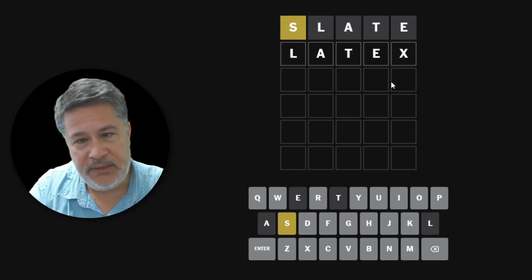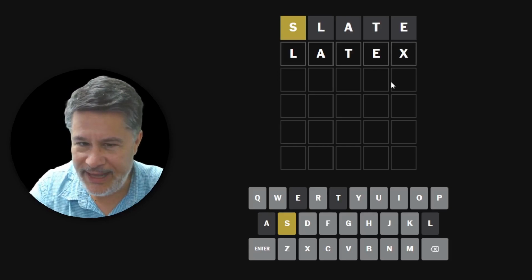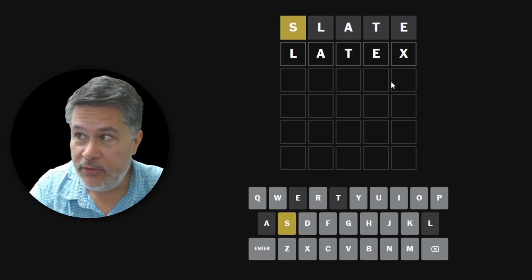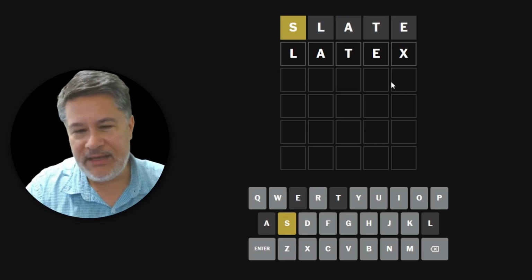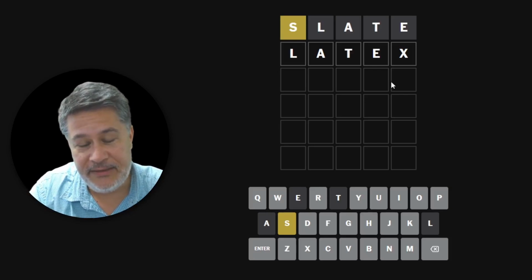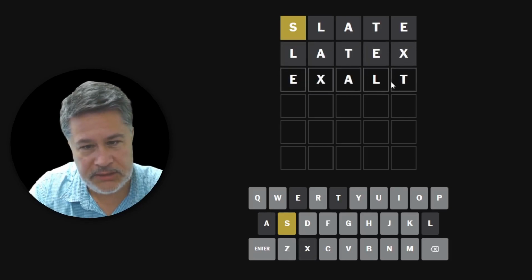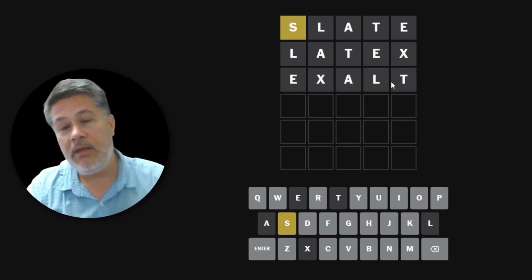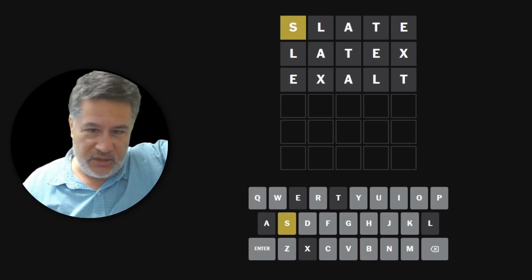Maybe latex would be good. Oh, that's actually kind of clever. Let's do latex. I don't think there should be an X. And then we could do exalt. Isn't that cool? Those will be our 2 blank consecutive rows, and then we'll just try to solve this thing effectively with only 3 more guesses. Okay, good. Now we'll do exalt. Bam. Right now, the challenge has been satisfied. Agreed, guys? The challenge is all set.